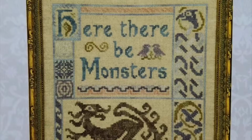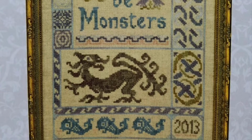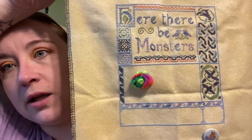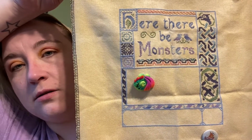And then I worked on, besides new starts and a finish, I really only worked on two of my WIPs. And the first one is, and I forgot to grab the cover photo, I'll just insert a picture here. It's called the Antique Celtic Sampler from Elizabeth's Needleworks Designs. And I keep forgetting my camera's over here. Story of my life.